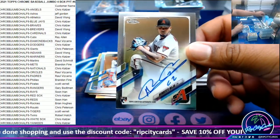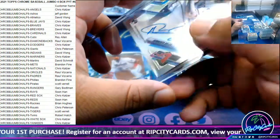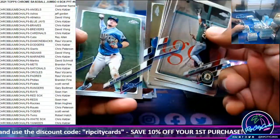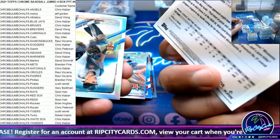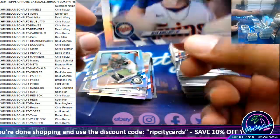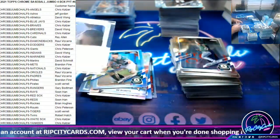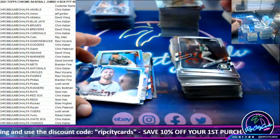Got Humberto Mejia, D-backs rookie autograph. Well, there's one right there. Alex Kirilloff for the Twins. That is a short print, code 350 on the back. It's a refractor, and it doesn't say refractor. If it's a refractor, it'll usually say it right underneath the social media thing there. So there you go.